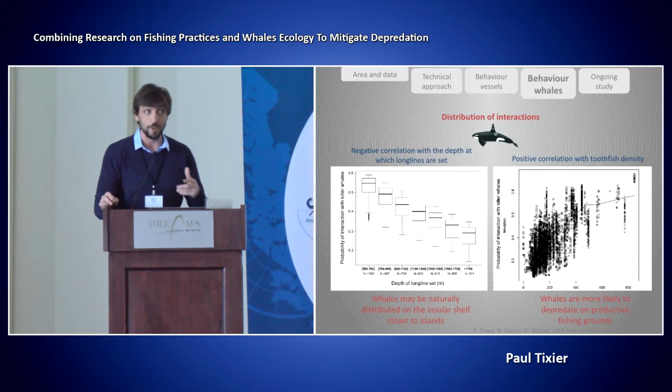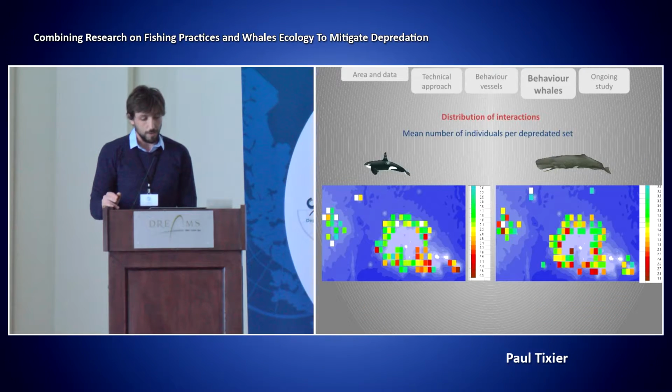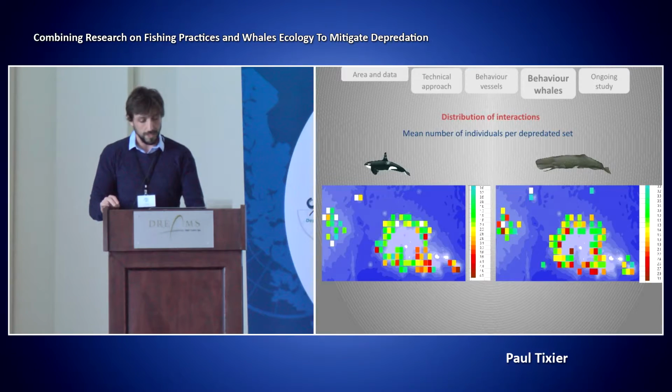Whales are already on grounds with high fish production. So it's a possibility that those whales already know those rich fishing grounds, just like fishermen. We also examined the variations of the number of killer whales, and there was a good correlation between the hotspots of interaction rate and the number of killer whales per depredation event. That is a mean, an average of the number of killer whales and sperm whales when they are depredating.